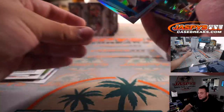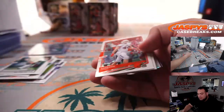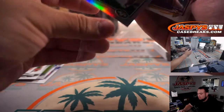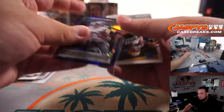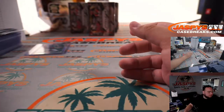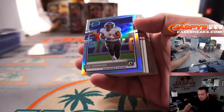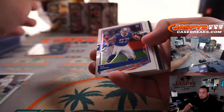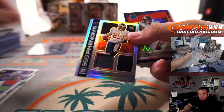Christian McCaffrey. Beckton. Ashton Davis. And Brian Edwards. Little AJ Dillon. If we get a Burrow Hollow, that's all we need. J.K. Dobbins Hollow. And Cole Kmet Rookie Phenoms Relic.